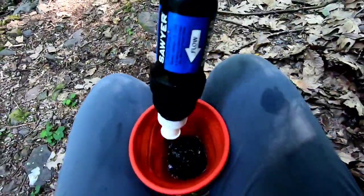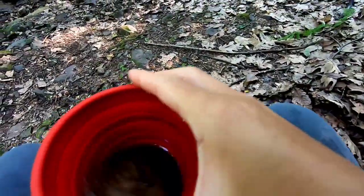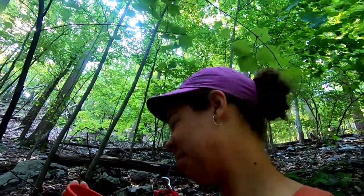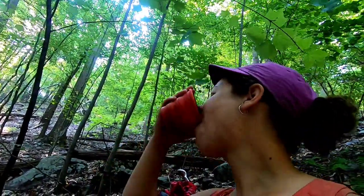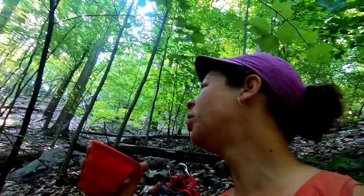Usually do this with two hands, but that's okay. Add some more water and swish around. All right, let's see. Okay. Not that great. I'm gonna take it like a shot. Okay. Yeah, very bitter. Okay. I'm not doing this again.